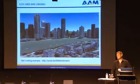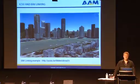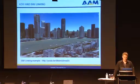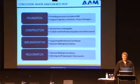We also do area acquisition and site-based modelling. We provide photogrammetry and LiDAR work, with aerial photography and photo mapping, to provide precinct models and real-world conditions as well. And we've got some examples of that at our booth, which you can come and have a look at.